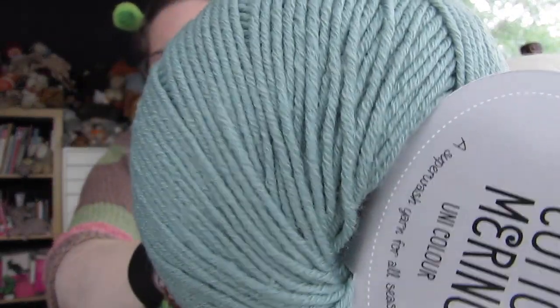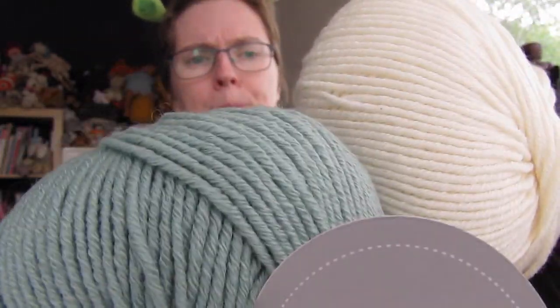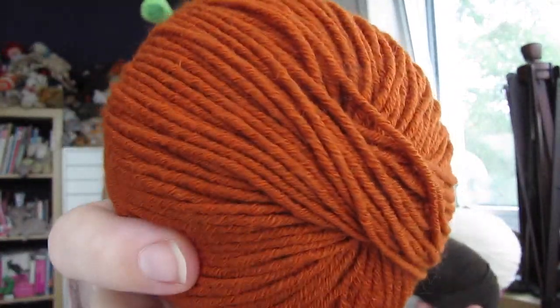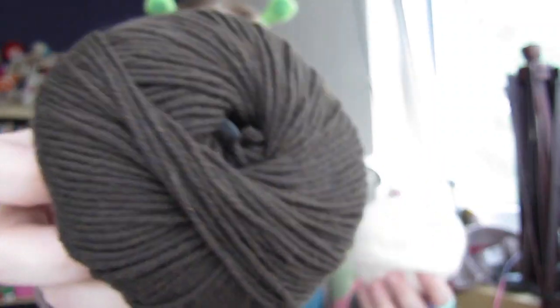I got the sea green just because I never had used that color before, and I wanted to see what it looked like for real. So I just got that one as an extra, but I went for these three. The off-white, the rusty orange, which looks a bit brighter here, but that might be the white. And brown. This is closer to what it looks like. The brown is brown. It looks gray here, so I don't know. And well, you know, off-white.